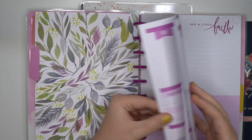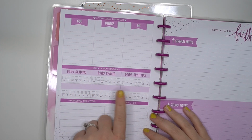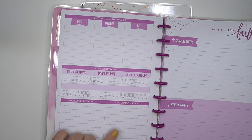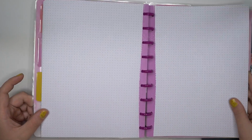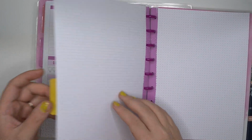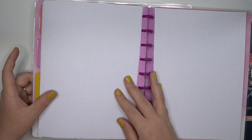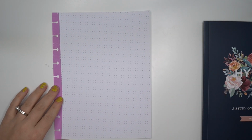And then on the back of those pages, you have loving well this week: God, others, me, and if you wanted to track any of your daily actions, you have blessings this week and stuff I'm so grateful for. And then you also have just some dotted grid filler paper that's great for notes and stuff. I just have little bullet point lists and all of the things that I would take notes on. So for today, I'll probably just use a note paper, but it just depends on what I'm feeling for the day.